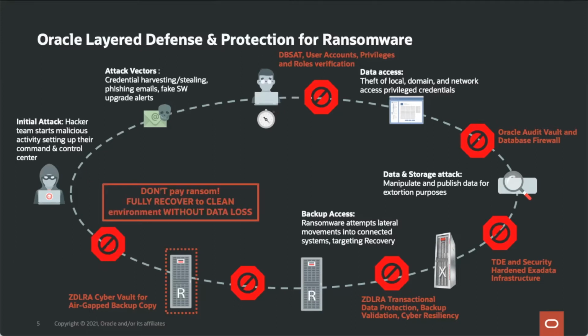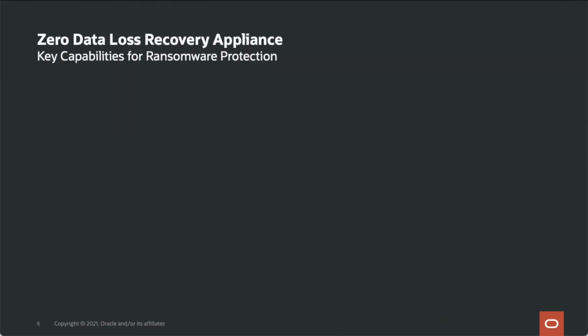In the end, you just don't want to pay the ransom. You want to be able to fully recover to a clean environment without data loss. And that's really the key, without data loss. So I'm going to focus on the Recovery Appliance and its capabilities today, because that's going to be your foundation for being able to recover without data loss. So let's dig into that.